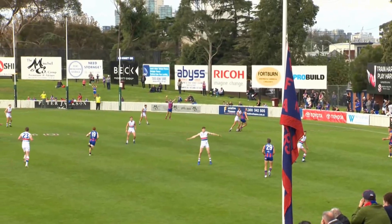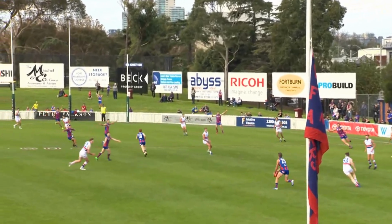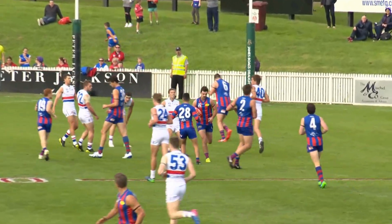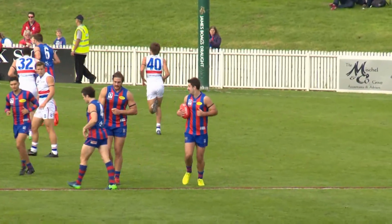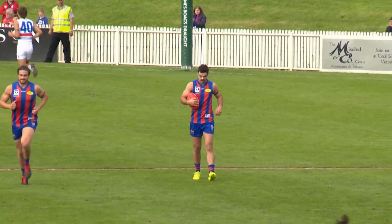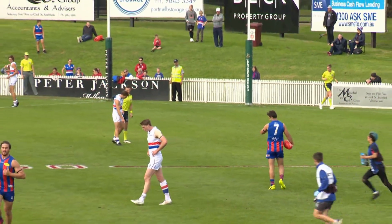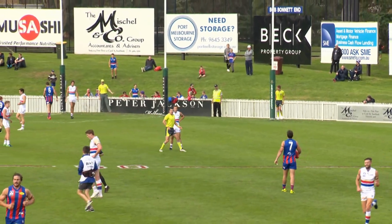Foot went in space. Now Kane. See the Port players rushing forward. A feint, a drop, and it works for Chris Kane. Excellent delivery. And again, a different complexion to this Port Melbourne team. Multiple marking options forward. This time it's Conway. Smart footballer. He timed that lead to perfection.